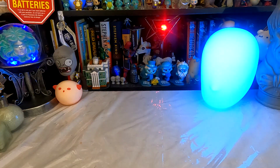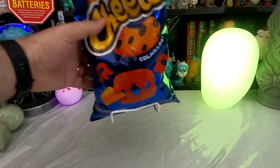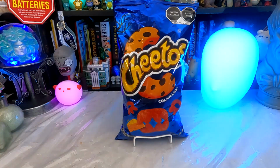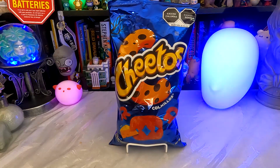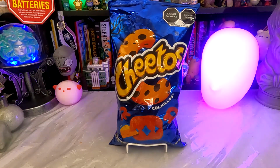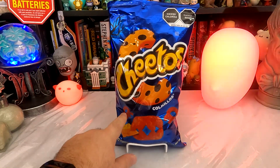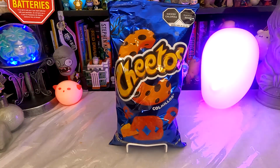But today we have not gone west. Instead, we have gone south to Mexico to try out Cheetos Colmillos. I'm probably not pronouncing that correctly. But it is a Mexican Cheeto flavor that I've never heard of before, never seen before, did not know existed. But looking at the shape of it, I feel like this looks very similar to a European snack. I believe it's called Monster Munch.